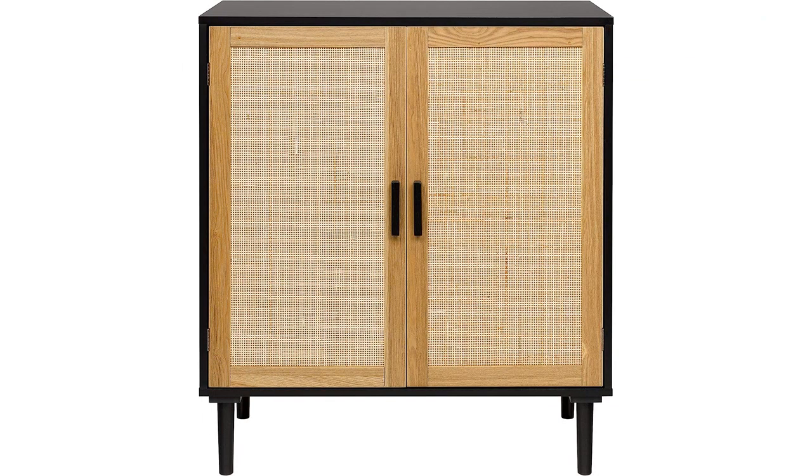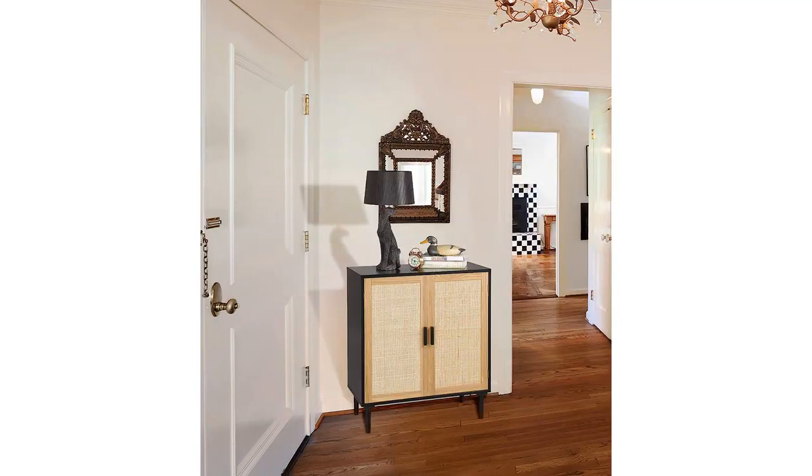The overall size of the cabinet is just right and fits perfectly in the space we have designated for it. The measurements of the cabinet are 31.5 by 15.8 by 34.6 inches.